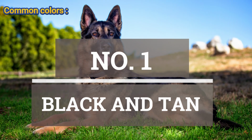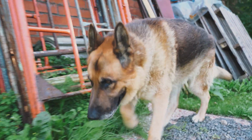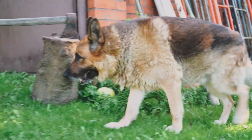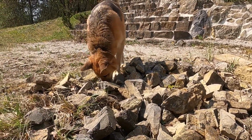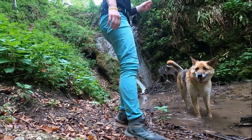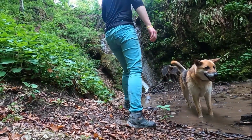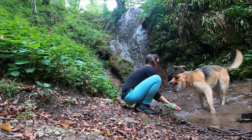Number 1. Black and tan. The black and tan color is the most common and well-known color of the German Shepherd. It is thought to have originated in Germany in the early 1800s. The first German Shepherd dog ever registered, Horand von Grafrath, was black and tan.